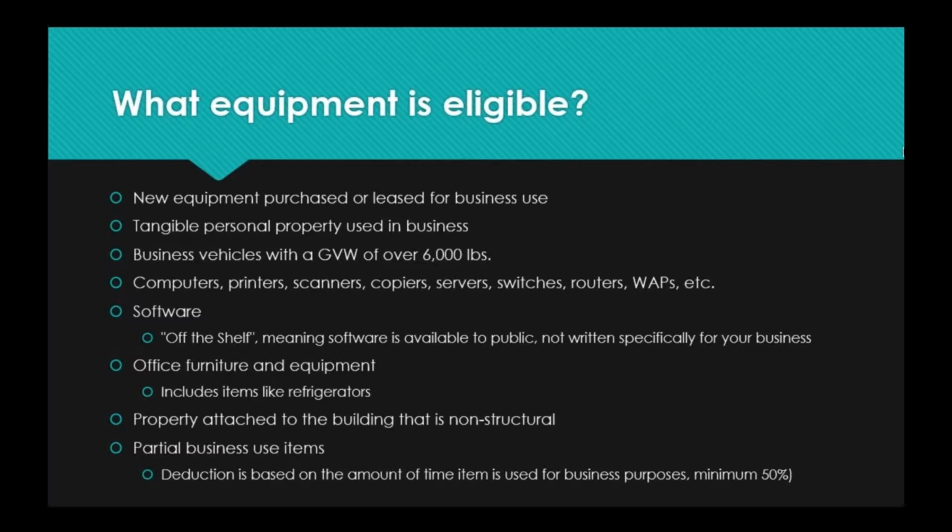If you have software that has some minor modifications to it, say a watermark or your logo included somewhere, it may or may not be eligible. That would be a question for your tax professional. It comes down to percentages and basic use sort of thing. So they'll be able to advise you more clearly on that.